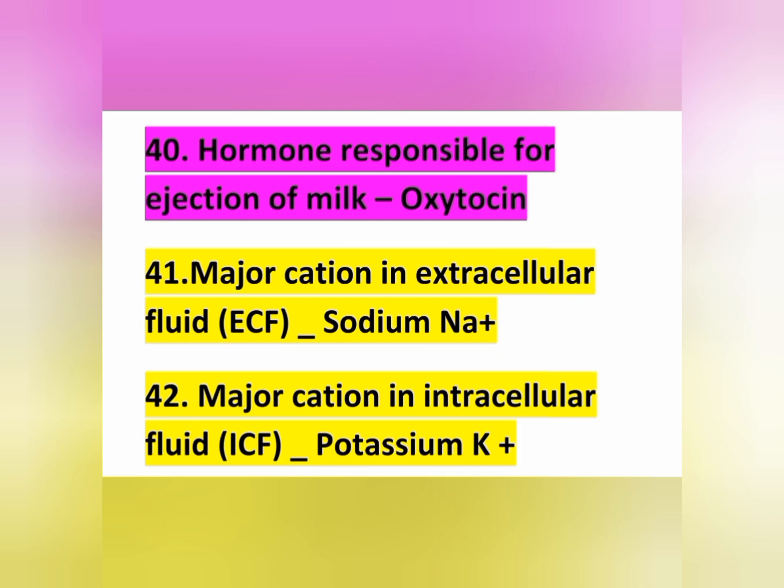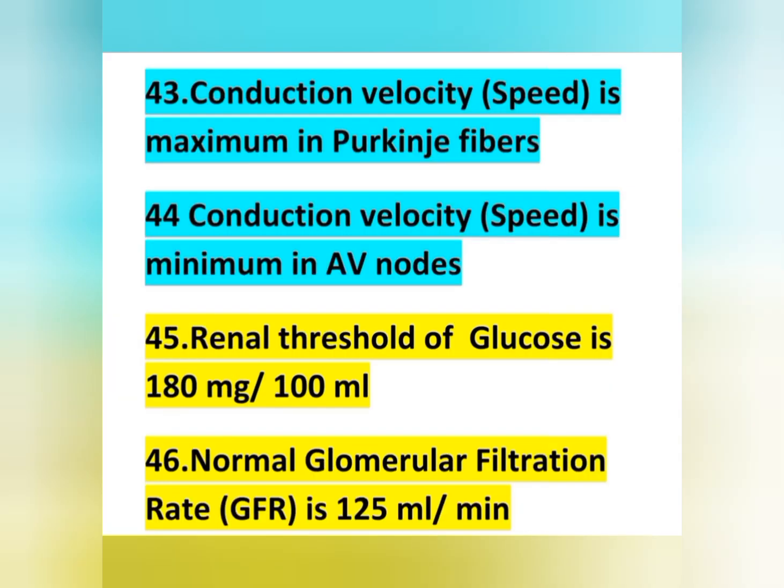This is also an important point. And the very next point, conduction velocity, that is speed, is maximum in Purkinje fiber. So the conduction speed, impulse speed, is maximum in Purkinje fiber and minimum in AV node. AV node means atrioventricular node. Minimum conduction velocity in AV node.